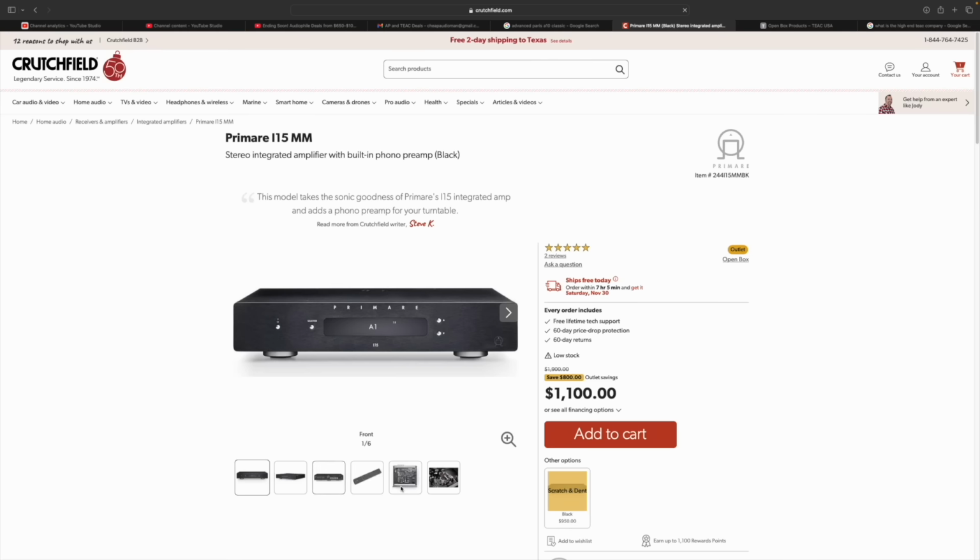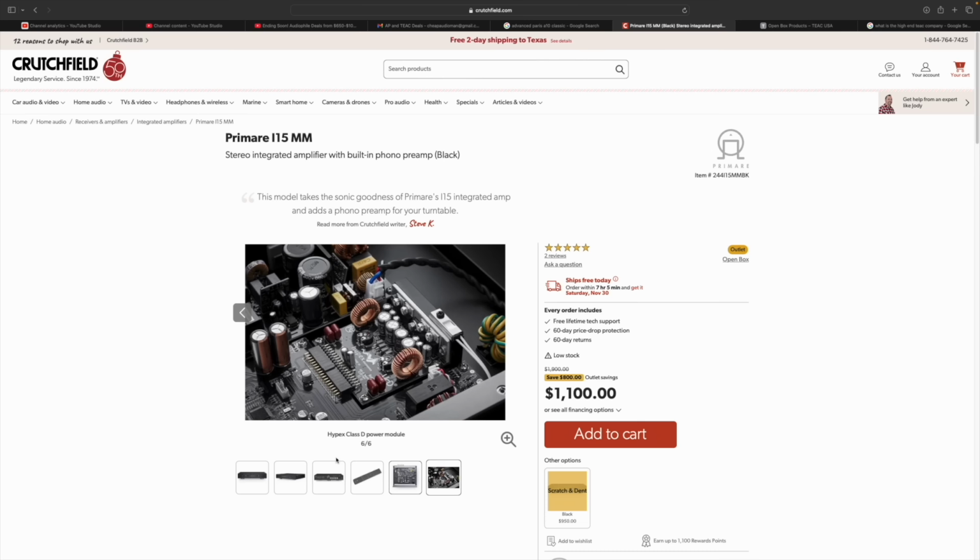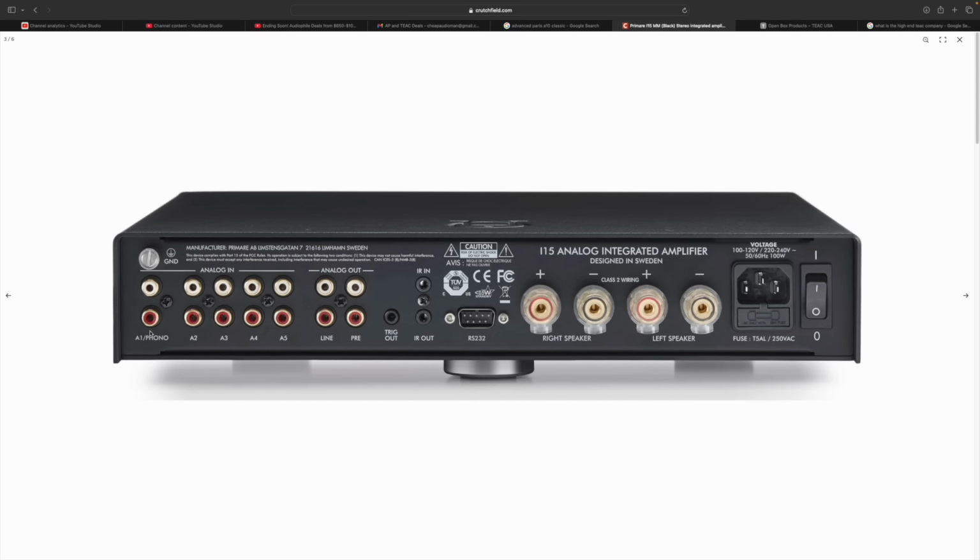What do we got on the inside? Does not look like there's a toroidal transformer. What is this? Got to be Class D. So moving magnet, phono input, no DAC. So you have 1, 2, 3, 4 analog inputs, and then you have preamp out, line out too. Prime Air is like a legit company though.